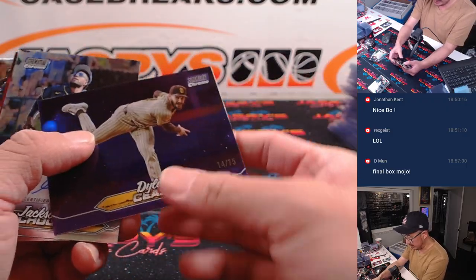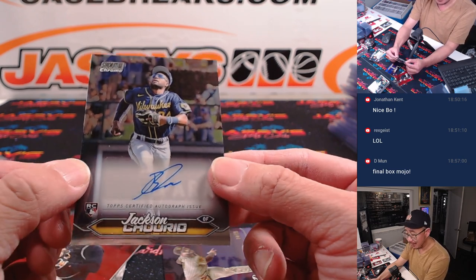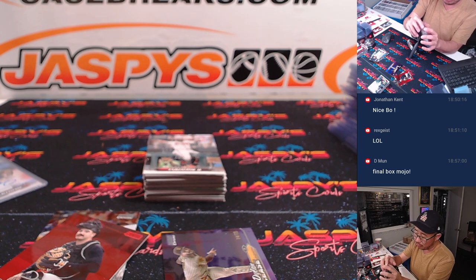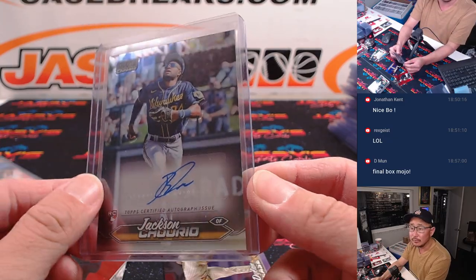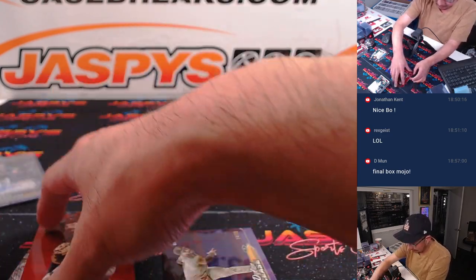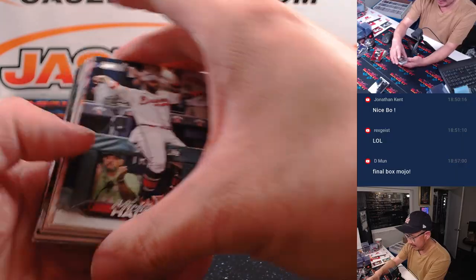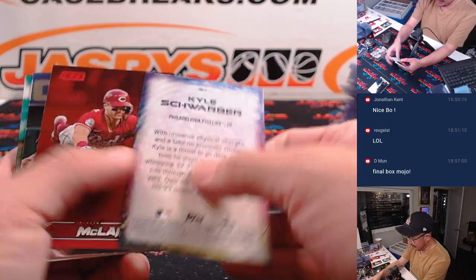There's Dylan Cease to 75. And a Jackson Chourio autograph. That's the way to end it. Stadium Club Chrome rookie auto for Tomoya and the Milwaukee Brewers. Nice. Last box mojo strikes again. The Cease will go to Port and the Padres. That's a great way to end it, ladies and gentlemen.